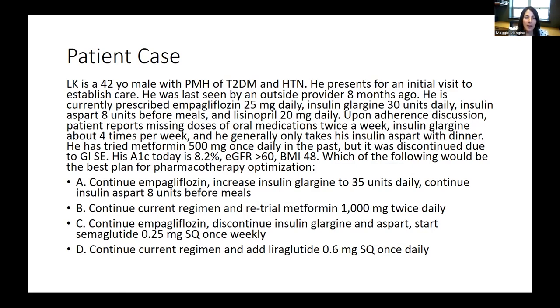And I also still think adding a GLP-1 agonist to help with the weight loss, since his BMI is so elevated, would be preferred. And then answer D isn't wrong per se, but maybe not the best choice. He already has adherence issues with his daily insulin injection. So switching to a once weekly instead of a daily GLP-1 receptor agonist may be better. And I don't necessarily think he needs additive therapy to his insulin. Since he already wasn't really adherent to it, I think starting with changing to a regimen that he could be more successful at being adherent to would maybe first be the best option.